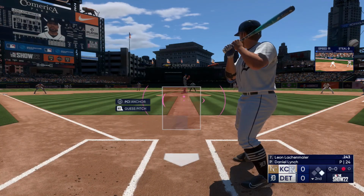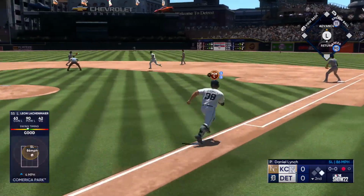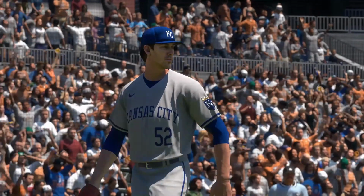Batting seventh, the shortstop, Leon. Double play ball to second. Good feed. That's one. On to first, double play. And that's the inning.